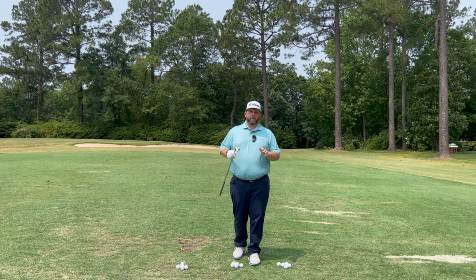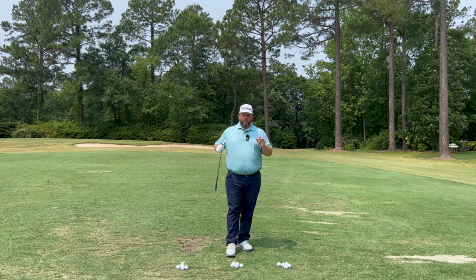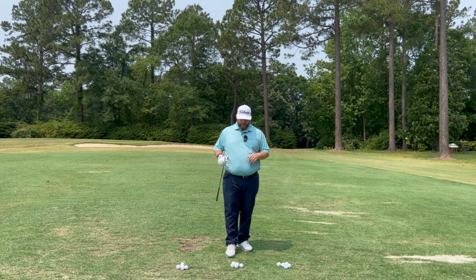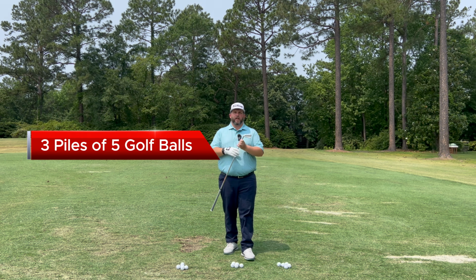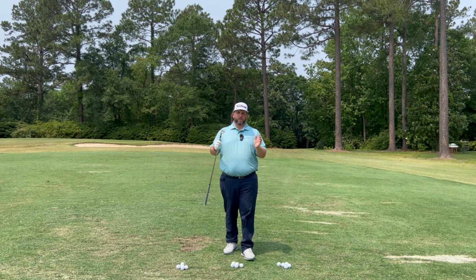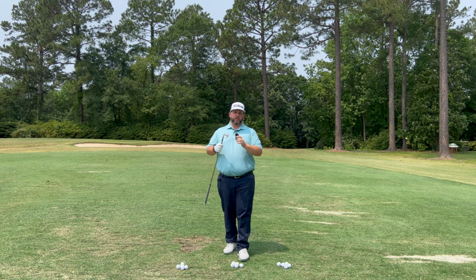Alrighty golfers, for step number 3, we're going to add golf balls to it. Now, we are going to do swings at 50%, half speed, and we're going to break these golf balls up into 3 different piles of 5 golf balls each. The reason why we do that is hopefully your coach is giving you, like I said in the beginning, 1 or 2 things, nothing more. If they've given you 10 different things to work on, that's not a very good lesson in my opinion, and that's just my opinion. A good lesson, you should have 1 to 2 things that you're working on.